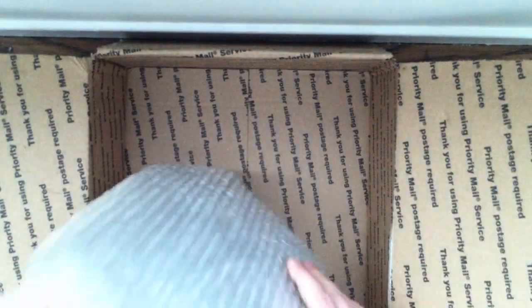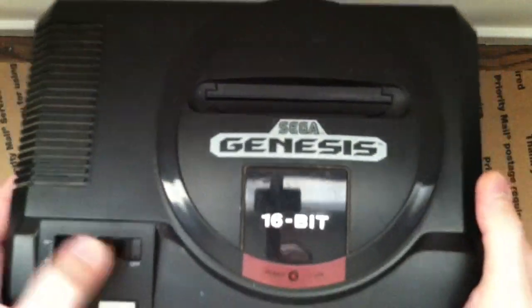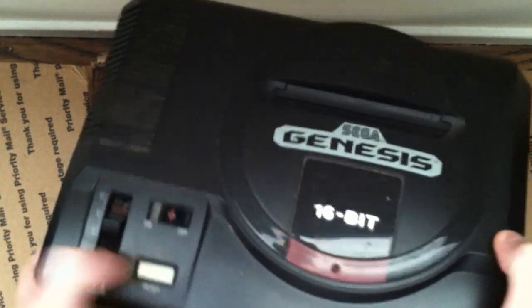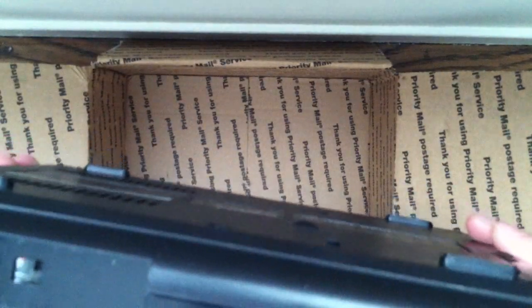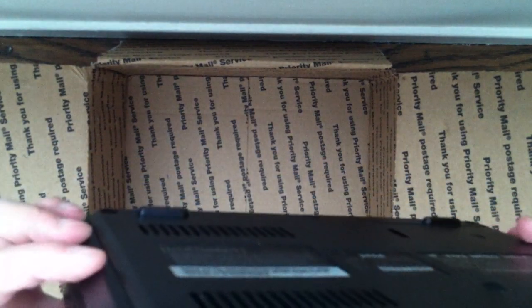Alright, what do we have hiding down here? Sega Genesis, the Model 1. I was originally shopping for a Sega Genesis when my plans expanded and I ended up buying this vintage console lot. This is one of the main reasons that I made this purchase. Really excited to see if this guy works. There's another Sega Genesis in here. We'll take a look at that in a minute. But excited to get one of these working and play some of my childhood games.